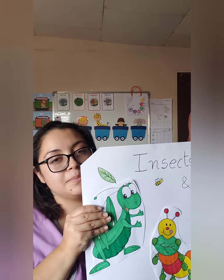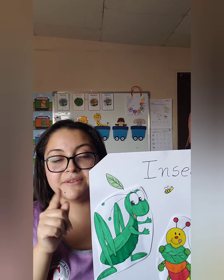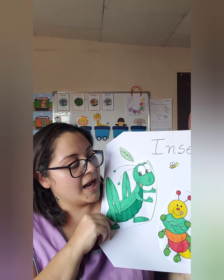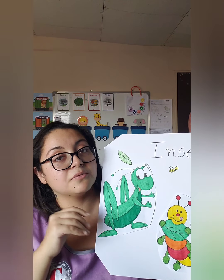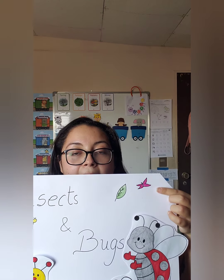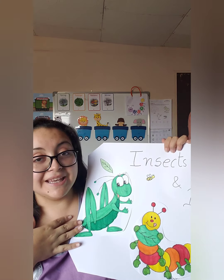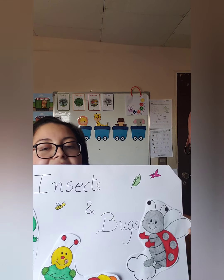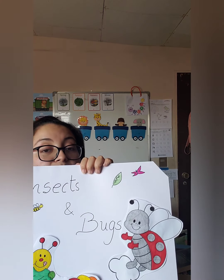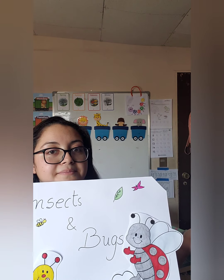Do you remember the storybook of yesterday? So right now, maybe there is a caterpillar that is going to sleep. After the days pass by and we have warm weather again, we will have a beautiful butterfly. So for me, my favorite bug is this one, the ladybug, because I love that she is red and black with little dots on her back.